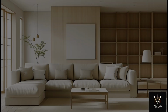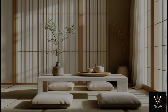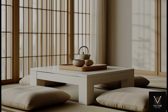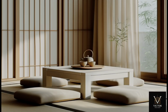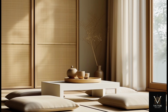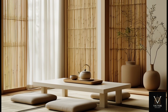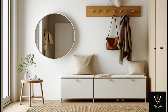Soft beige is more than just a neutral tone. Psychologically, it's linked to feelings of warmth, comfort, and security. Because it sits between white and brown on the color spectrum, beige can feel both soothing and grounded. It helps reduce visual noise, which means your brain can relax instead of constantly processing distractions. This is especially important in today's fast-paced world where stress is common.